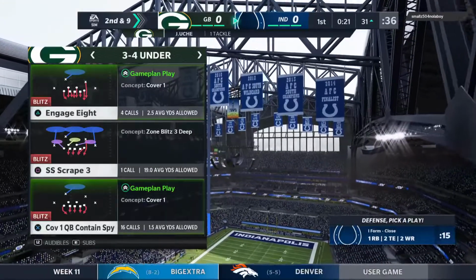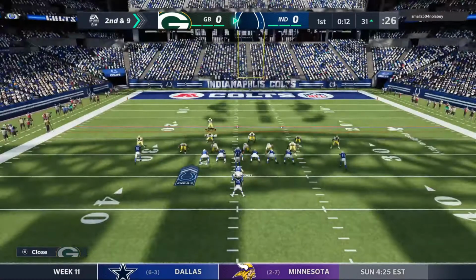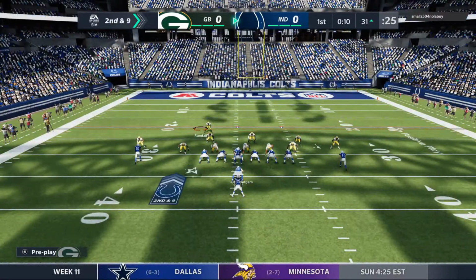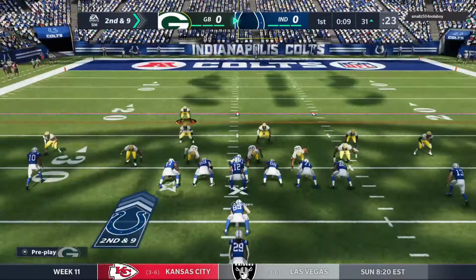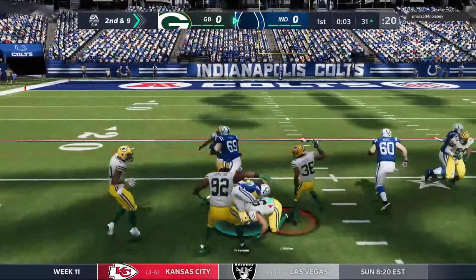Well, sometimes you just have to give credit to the defense. Great job there at the point of attack, holding up. They won their battles at the line of scrimmage, left him no space to try and run. A really nice job swarming to the ball carrier. On 2nd down now, it's Freeman.